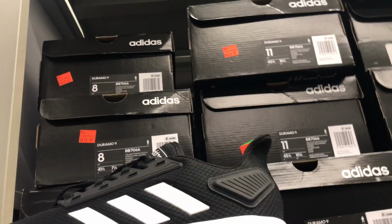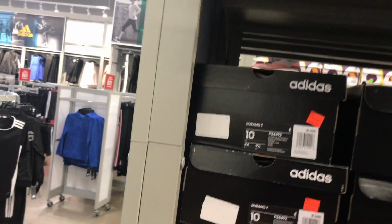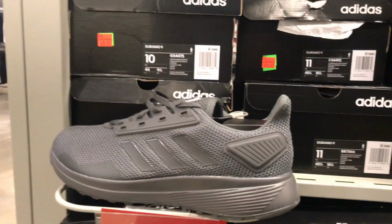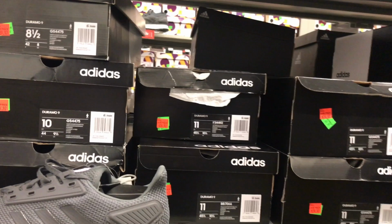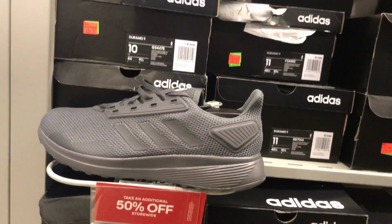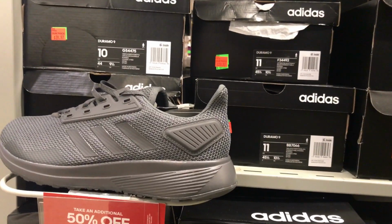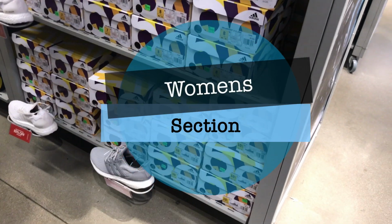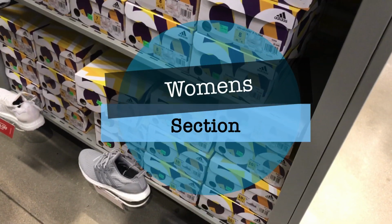Hey, they got different ones. They got black and white. It's also $39.97. Also here on the gray, $39.97. And also, not this one, but that one, $39.97 plus additional 50% off. Adidas Duramo 9, not bad for this one, that one. And about to check out women's section, Boost.